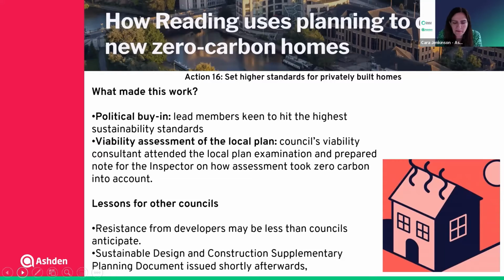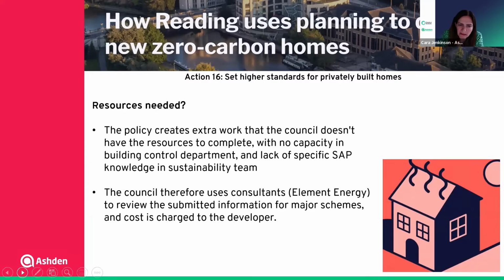So, lessons for other councils. In fact, resistance from developers wasn't that great, and you might find that it's less than you're anticipating. And that possibly was helped by the fact that the council produced a sustainable design and construction supplementary planning document, which really helped developers see how the standards could be met.